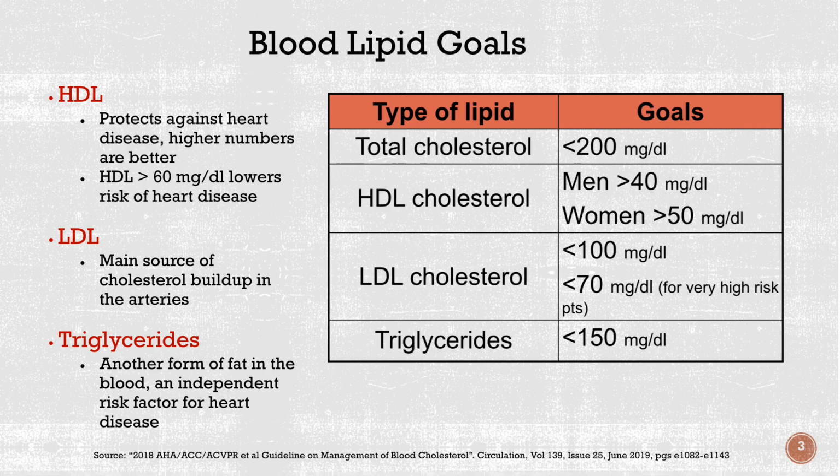HDL cholesterol, or high-density lipoprotein cholesterol, refers to those carriers that we call good cholesterol. Your HDL cholesterol picks up excess cholesterol as it goes through the bloodstream and takes it back to your liver, where it's broken down and removed from the body. When it comes to HDL cholesterol, the higher numbers are better.